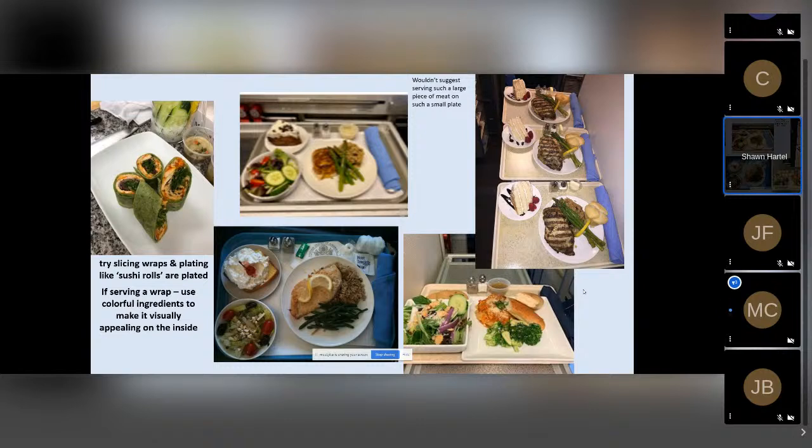And then the picture on the far right, it's a beautiful plate. I love the dessert on that. But my personal thing is I wouldn't serve a piece of meat that large on such a small plate. I think if the meat were a little bit smaller, that plate would be absolutely perfect. And then the big debate that I hear a lot among flight attendants is if you're serving a lasagna or a baked ziti or something like that, do you serve vegetables with it if you're also doing a side salad?